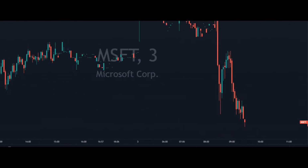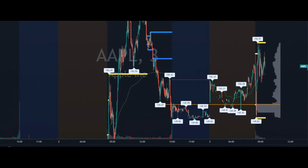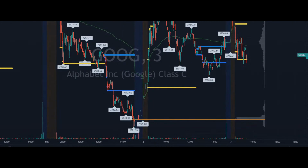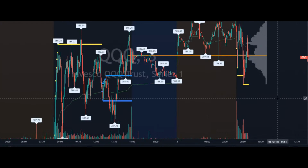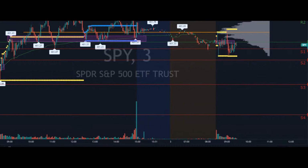All right, Microsoft. Man, look at Microsoft giving it all back. Sorry, Justin. Apple climbing. Amazon. Let's see here. Google starting to climb or to fall. Nvidia new lows right now, 262.71. SP or Tesla back and forth. Tech starting to look a little heavy. Let's see if we can reject R1.